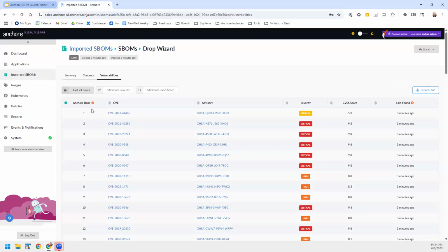And then most importantly here, we have this column called Anchore Rank. And Anchore Rank is our sequence that we produce to imply the order in which you should look at these vulnerabilities. And Anchore Rank is based on Anchore Score, which is a composite risk index based on the score and severity of the vulnerability. So we will take the highest score and severity from any of the contributing authorities for a particular vulnerability. We add in a factor for EPSS percentile, which is compared to the other vulnerabilities in the set, how likely is this to be exploited?